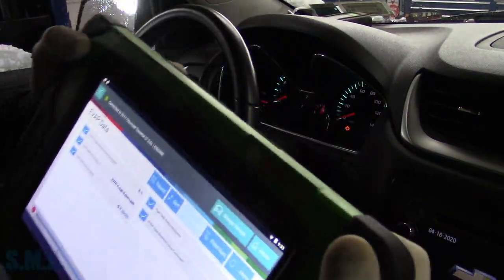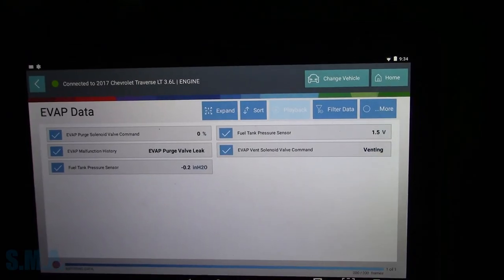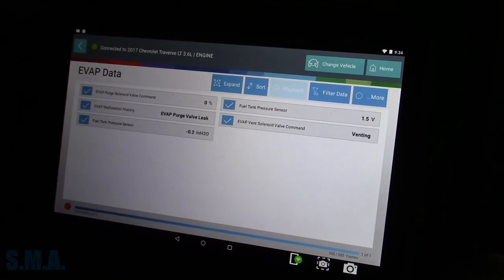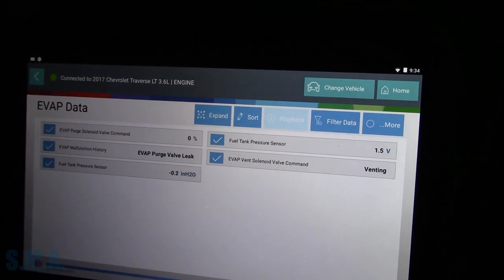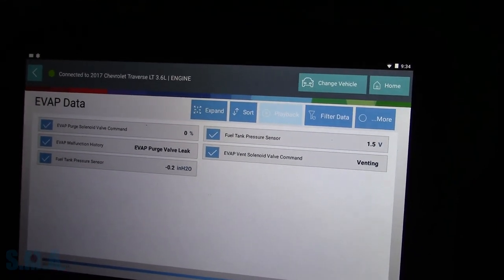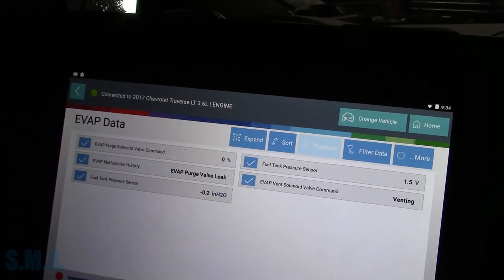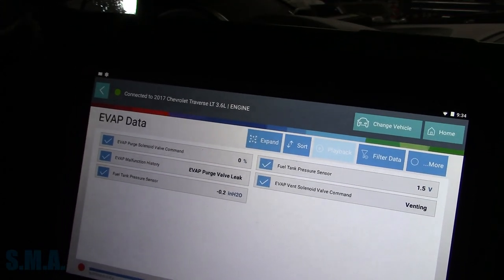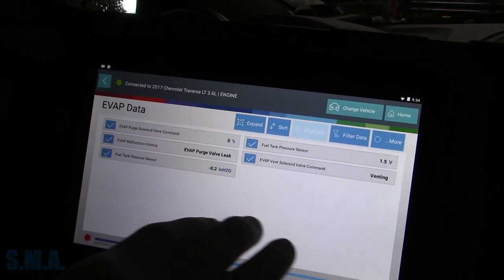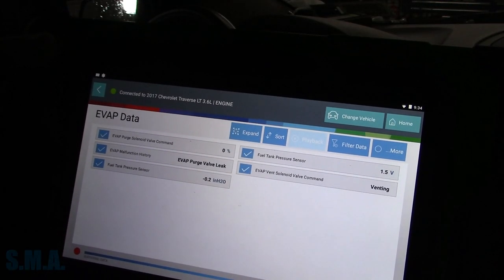All right, folks. So let's look at our information that we have at hand. K-O-E-O, that means key on engine off, in case you ever see that on anything. K-O-E-R is key on engine running. We just want to grab our preliminary data. Technically, key on engine off, our fuel tank pressure on a Chevrolet should be about 1.5 volts, and that's where we're at, because we're at atmospheric pressure. Back door's open, front door's closed. Purge solenoid is turned off. Vent solenoid is open, allowing atmospheric air into the fuel tank, so it should be neutral. We're at minus 0.2 inches of water, so like nothing.